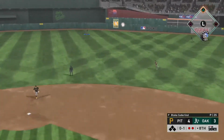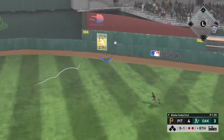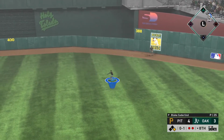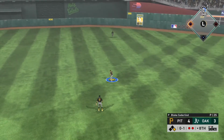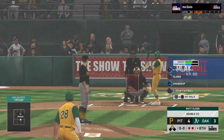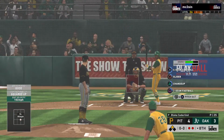A swing and a drive sent out toward the gap. But that'll be off the wall in right center. And hold all tickets now as the tying run gets into scoring position with a 2-out double. Number 2.